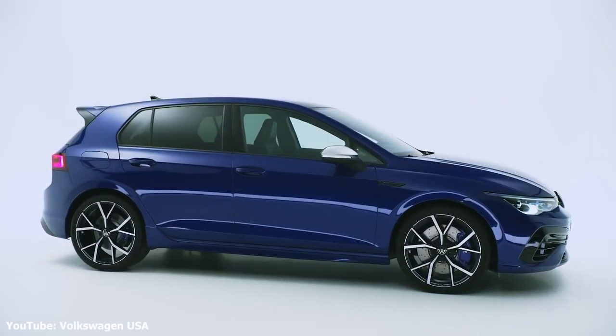I'm guessing that is for aerodynamics as well, and I'm also guessing that there's going to be no Oettinger replica spoilers. Now Oettinger may well bring out another spoiler for the Mark 8 Golf R, which will be slightly different, but Volkswagen have given us that little bit of a gap in the middle, albeit without the post down the centre. And I know some of you guys really, really hate the replica stuff, so that's probably music to your ears. Where things start to go slightly downhill is the side profile and the front of the car for me.